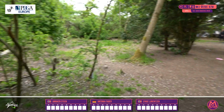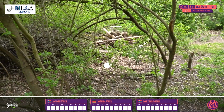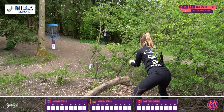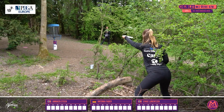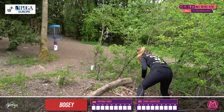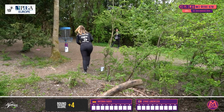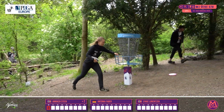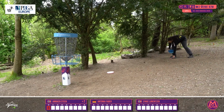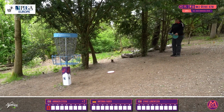Oh, misses that one left. That could spell trouble. You don't want to miss a putt on this hole. That's a tester for sure. And she makes it. Great putt. Great putt right there. Well done. Still a bogey, but great stroke after all.